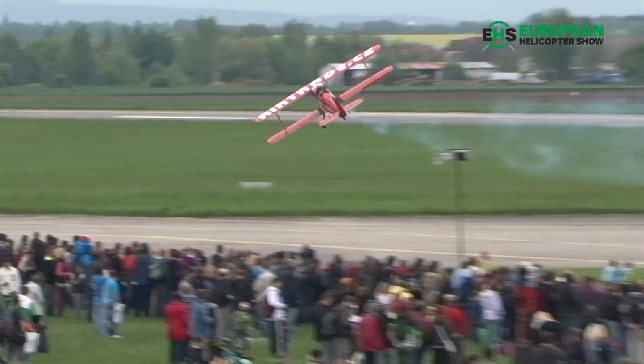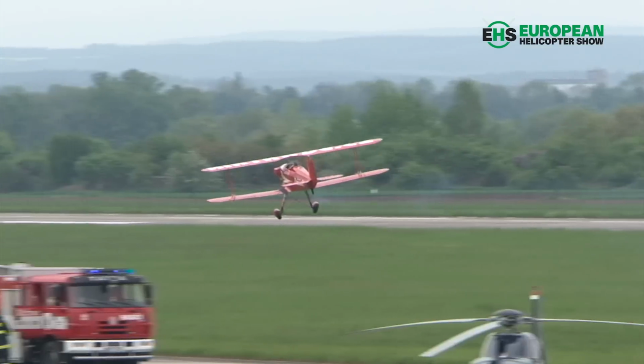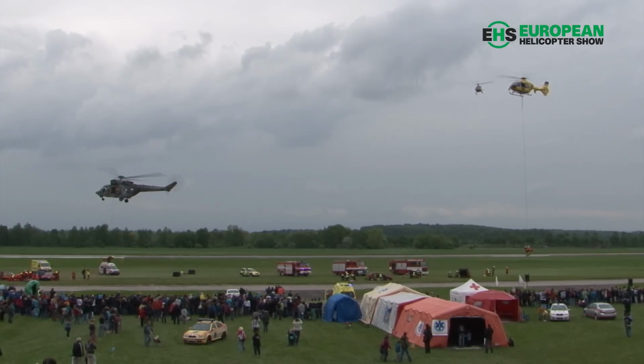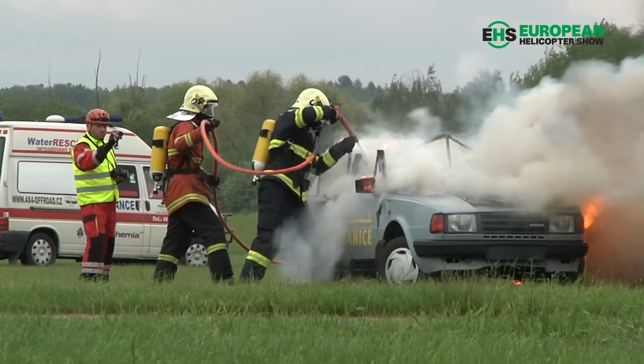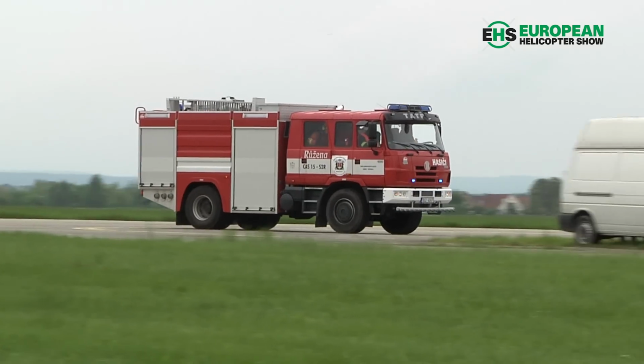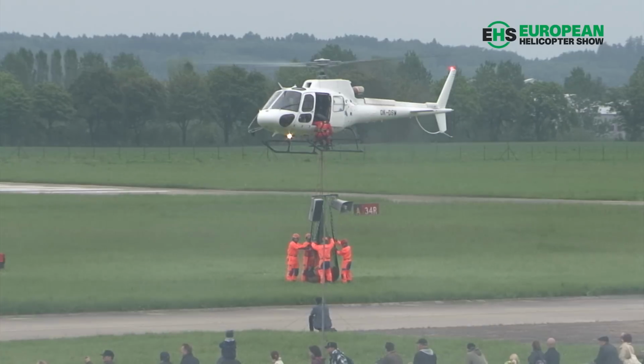And then it was time for one of the most impressive moments of the European Helicopter Show, a display of cooperation between ground and airborne rescue units dealing with a mock large-scale accident. Footage taken at the time will give you a clear idea of the scale of this operation.